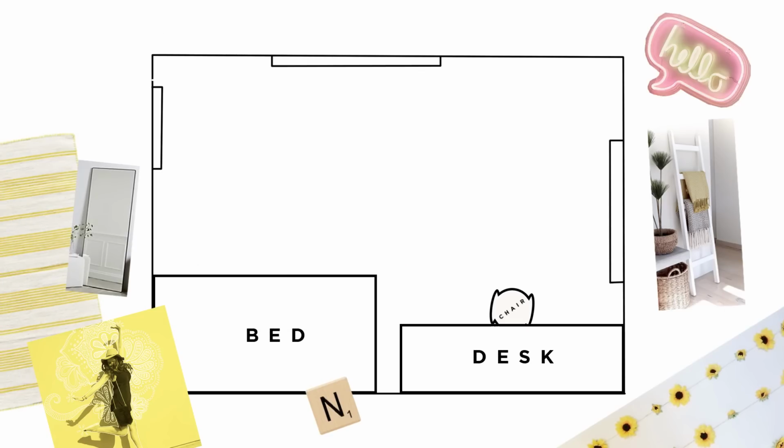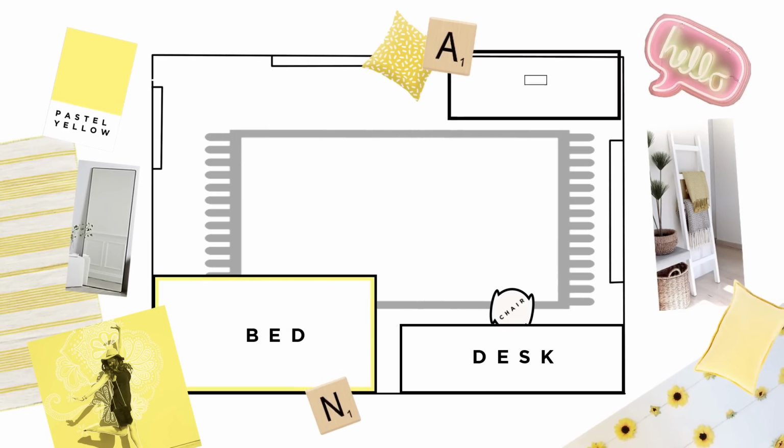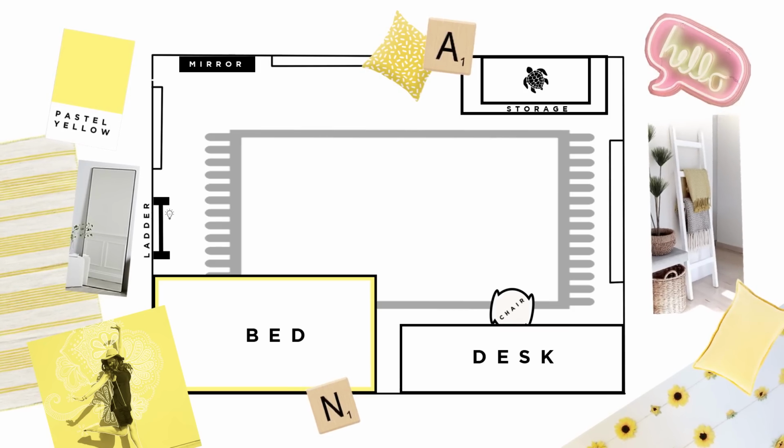Okay, for my design, I'm basically just doing everything Adeline. I wanna do yellow bedspread, a rug on the ground. I wanna move Sheldon up onto a dresser on that empty wall, and then also give her a floor-length mirror. I also wanna do a ladder instead of a side table just because I think it'll take up a little bit less room and can kind of be used the same way.